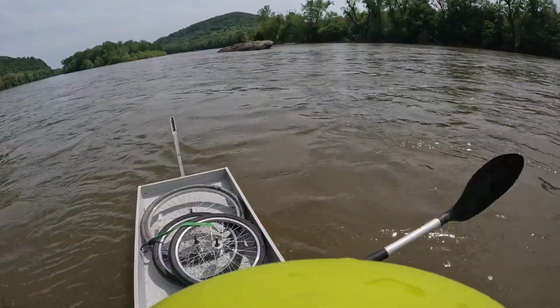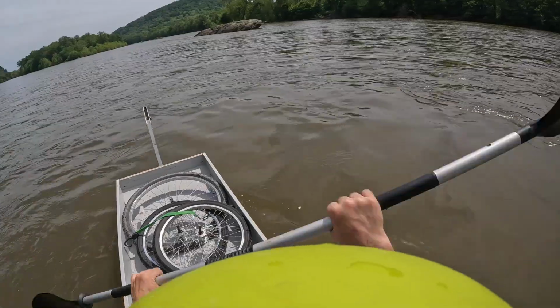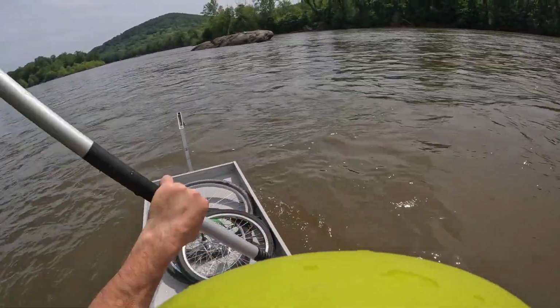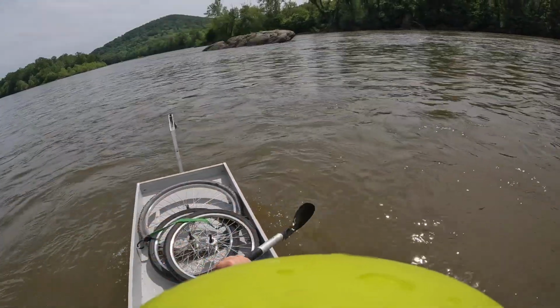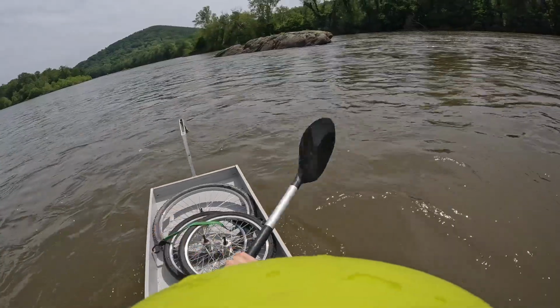All right, so that rock right there, that's a good jumping rock. The problem is the water is cloudy today. You couldn't really see what was under you. Anyway, that rock is really good for jumping off of. People do it all the time.